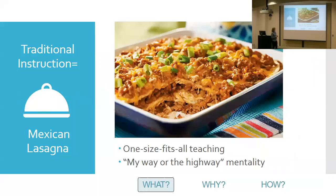So when we think of the traditional instruction, the traditional way to teach, it's really like our Mexican lasagna. The one-size-fits-all kind of deal. I'm going to teach it in the way that's comfortable for me as the instructor. And if that doesn't work for you, sorry, maybe you're in the wrong degree program.